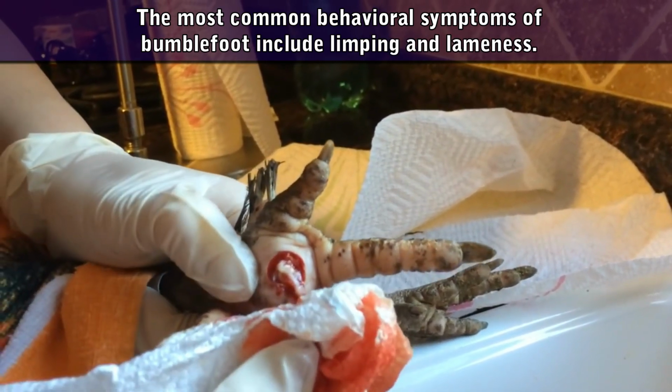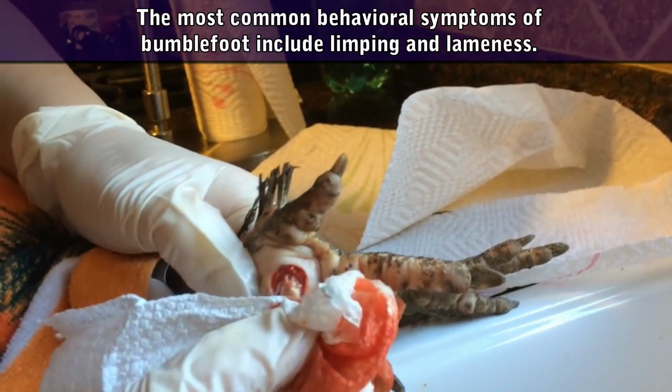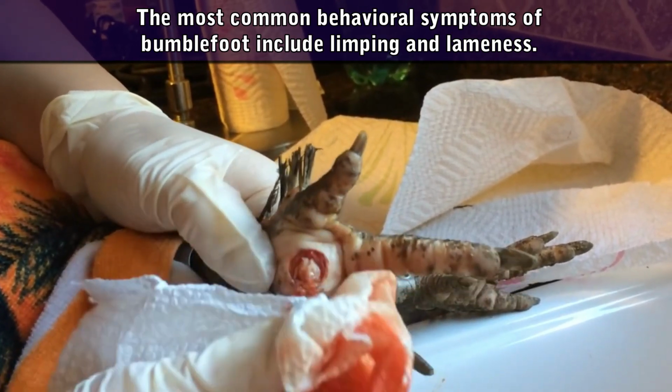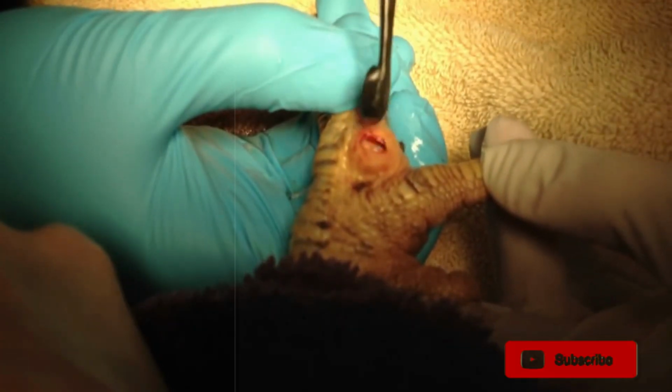Because Bumblefoot mimics a typical foot or leg strain or injury, one of the first signs of this condition is limping. Chickens that have Bumblefoot will limp and sit or rest more often than usual to avoid pain.